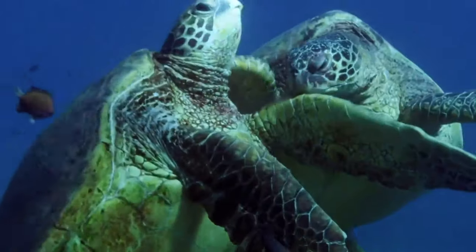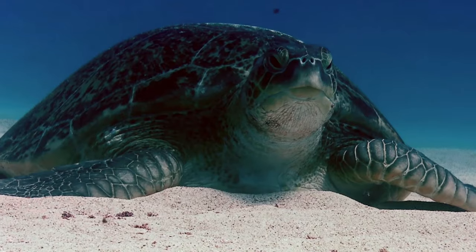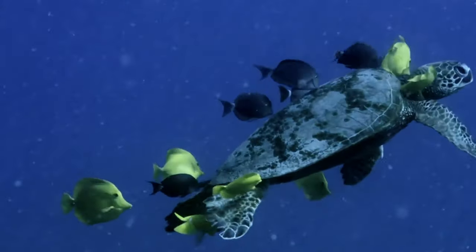Unfortunately, and this is becoming a recurrent theme now, these magnificent animals are classified as endangered because of threats such as open plastic pollution, getting caught in fishing nets, over-harvesting of their eggs, hunting, and of course good old loss of habitat on their nesting beaches.